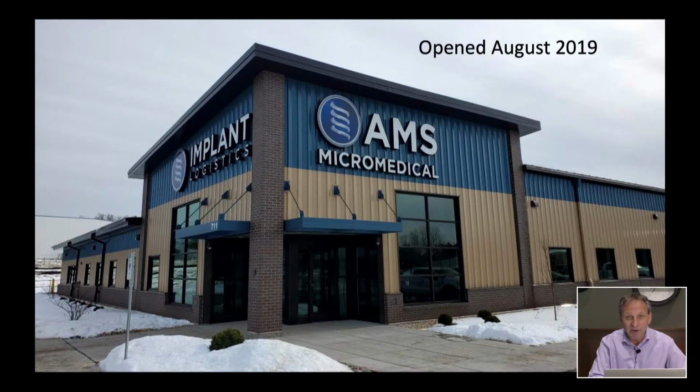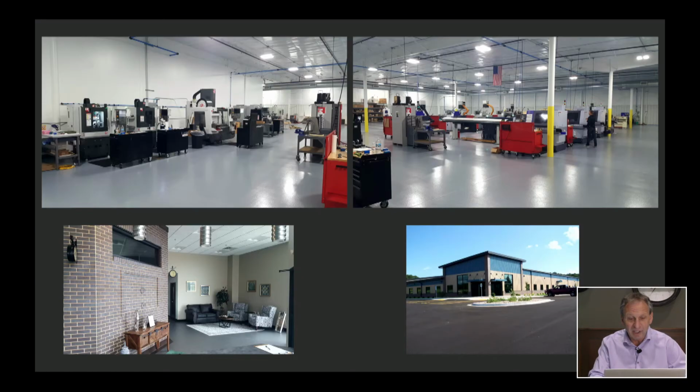We really don't have snow in August in Wisconsin, but it's a combination of Implant Logistics and AMS Micromedical, the machining and manufacturing side of the business. So that's where the implants that you guys are using are manufactured today. And if you're in the area sometime, I'd be happy to give you a tour of that facility. Inside that facility is a lot of milling machines, 5-axis milling machines that make dental implants, medical parts and pieces. There's another room that's injection molding and whatnot. So anyway, that's what we've been busy doing for the last year and a half.